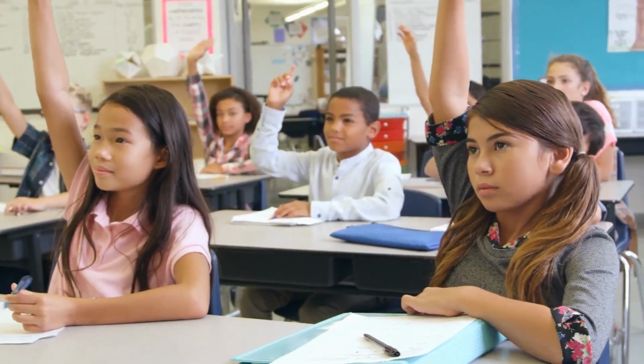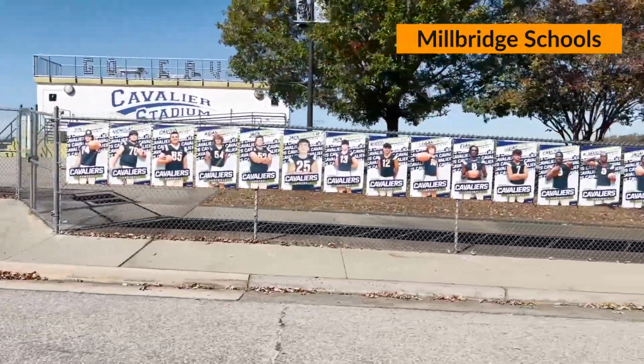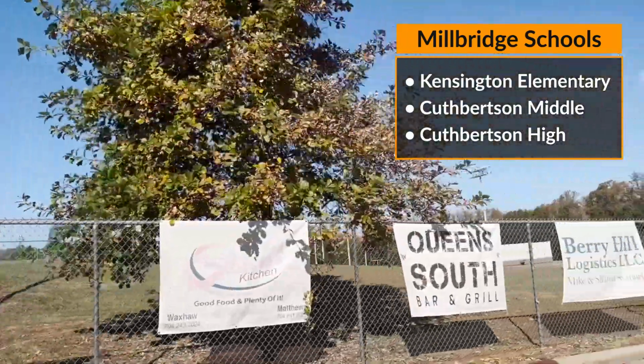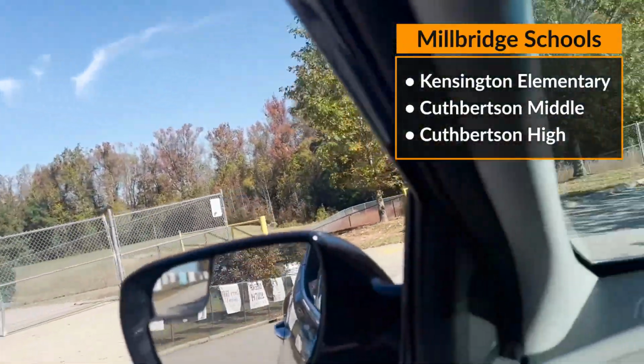And finally, the big reason that Milbridge is such a draw, especially to families, is the highly rated schools. You have Cuthbertson High School, which is 9 out of 10, 10 out of 10, depending on the place that you're looking at different schools. Kensington Elementary, just a host of great Union County Waxhaw schools that are a huge draw, especially within the Milbridge Waxhaw community. So schools, you've got brand new libraries, you've got recreation area, and the price point for the homes that you're going to get are a huge draw.